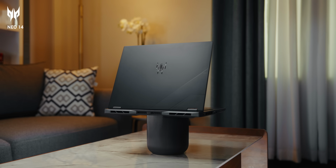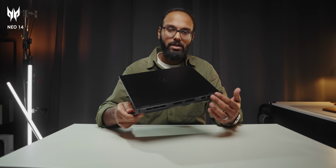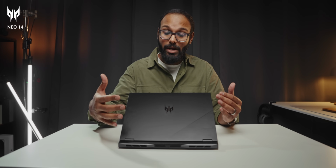The Helios Neo 14 follows a similar structure to the Legion Slim 5 because you do get this extension in the back. However, the ports are not located at the back. It's just strictly for cooling purposes, like exhausting all that heat. But I have to say, this design is very similar to Acer's previous generations. There's, again, nothing really new. It does have a lot of gamer aesthetics going on for it.